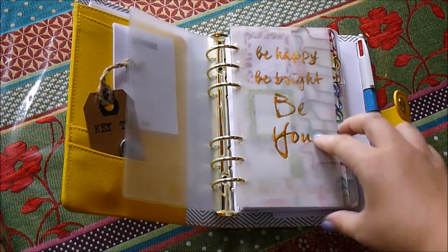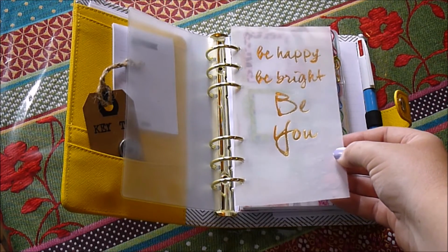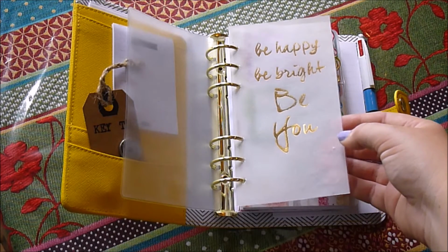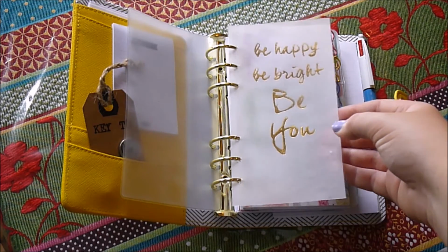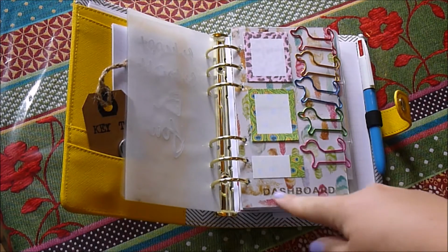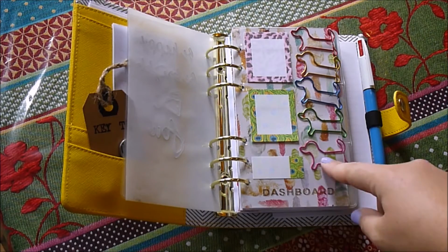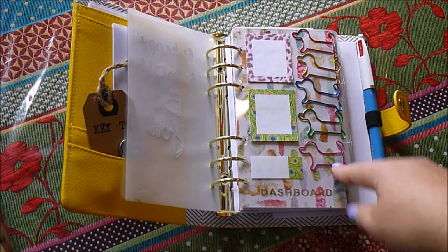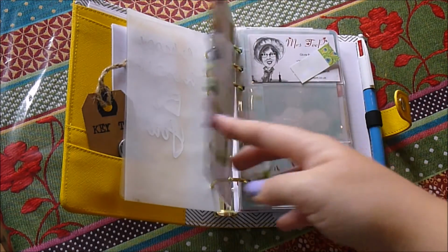This is what was in the front of my Colour Crush planner. I had the teal Colour Crush, well, I still have the teal Colour Crush planner, but I moved it across because I really like the statement. This is my dashboard. I know it says dashboard. This was a Colour Crush insert where I've got some cute little doggy paper clips and some post-it notes, because you never know when you'll need them.